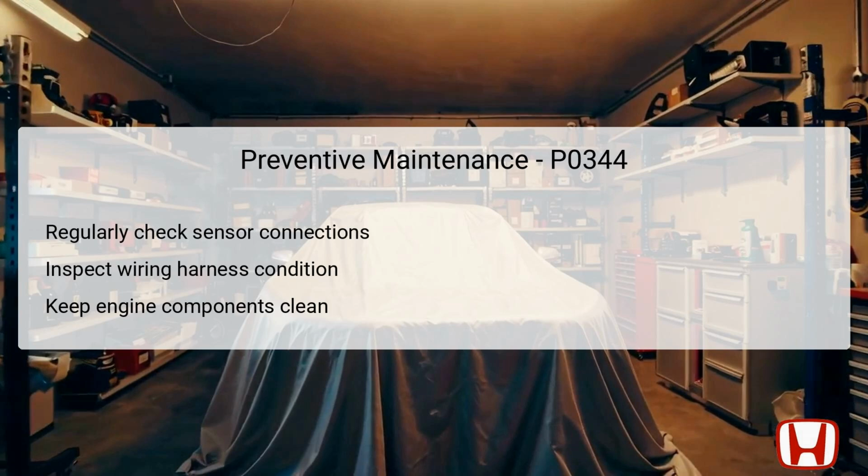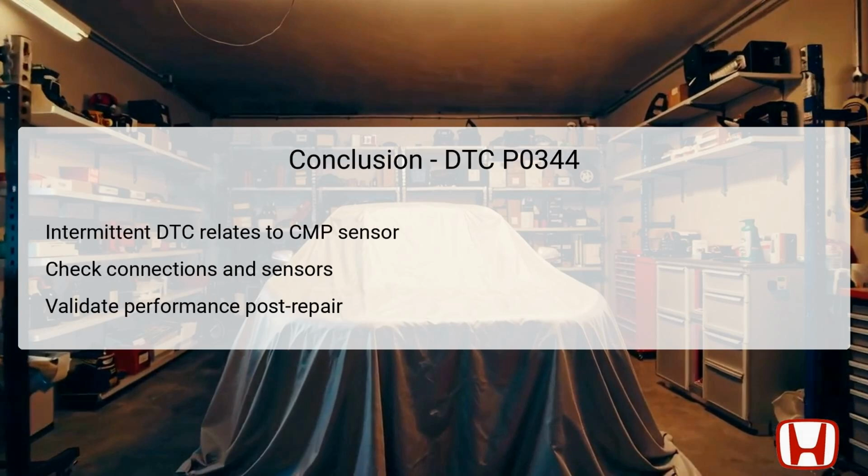In conclusion, DTC P0344 signifies an intermittent interruption in the CMP sensor A circuit, which is crucial for engine timing and performance. Understanding the various steps involved in diagnosing and repairing this issue is vital for any automotive technician, particularly for the Honda Accord models from 2017 to 2023.